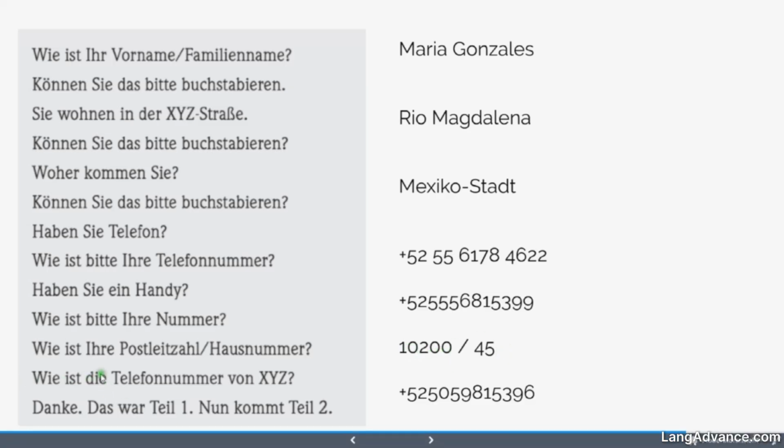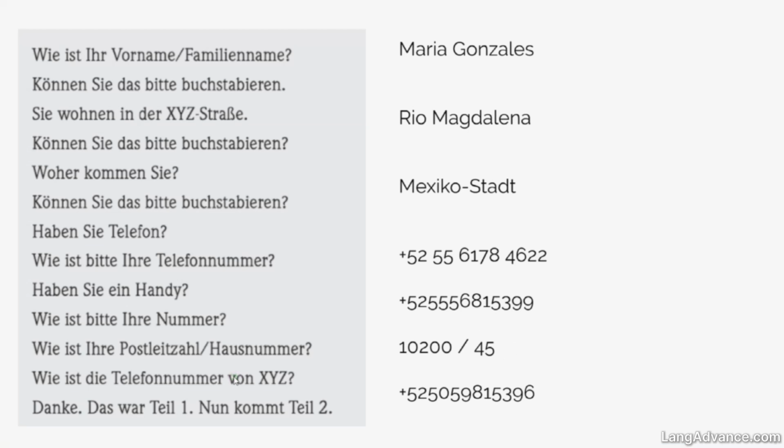Dann, wie ist die Telefonnummer von Ihrem Vater? Let's say, what's your father's number? And then I would just say it again here. +52 50 59 81 5396. Okay, and then danke, das war Teil 1, nun kommt Teil 2.